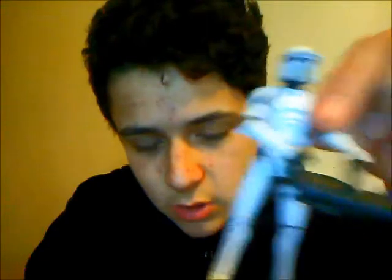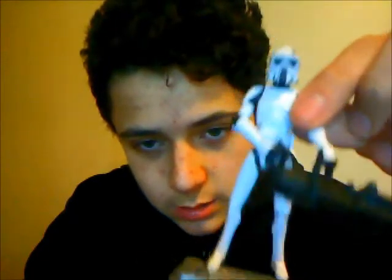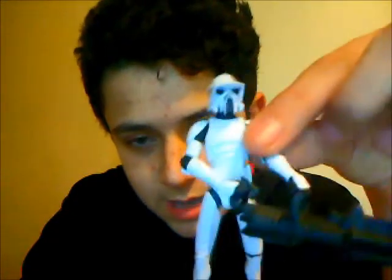And the next thing though is articulation. I think that's one of the most important things on a figure, for posability and stuff. A good example of a figure with good articulation is this guy, the ARF trooper. These guys have amazing articulation. They are ball jointed or ball hinged. Everything. There's not one piece of articulation missing from this guy.